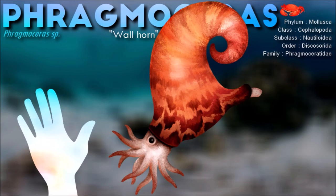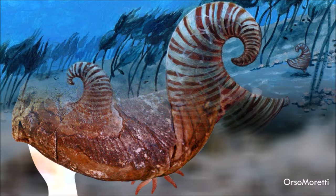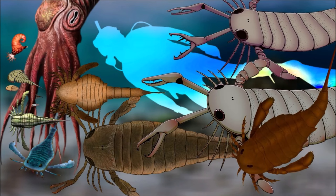It had a complex siphuncle, which was a series of internal chambers that allowed it to regulate its buoyancy and move up and down in the water column.